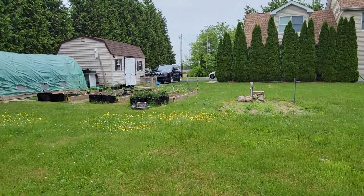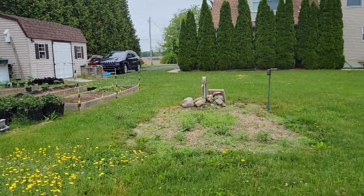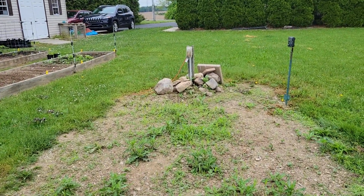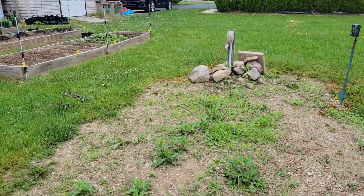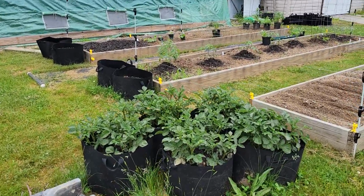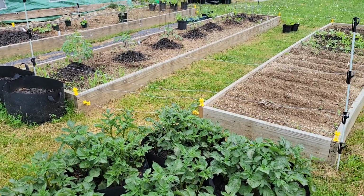So there's the greenhouse. Inside there is a bed. This year I built 3 new beds. Over here was the pile of dirt that I used to fill those beds. And I planted wildflower seeds all in here, but it looks like the weeds have decided to claim ownership. So here I've got some potatoes. They're doing pretty good. I planted them early on in the season.